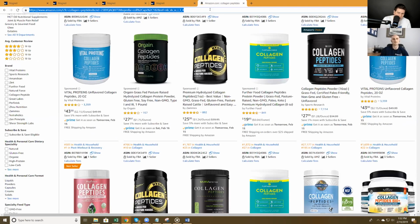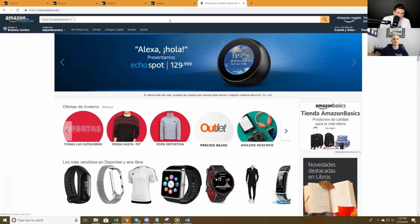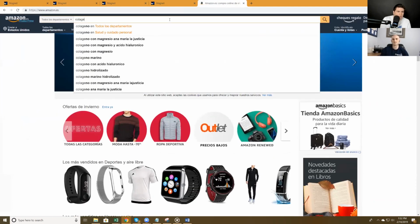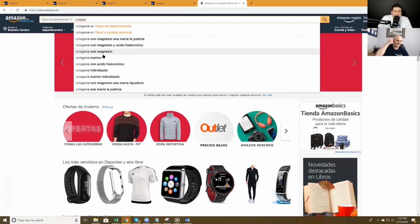And so you might be wondering, what's going on in Spain? So I look here, and I'm looking under, let's say, collagen. I mean, look here, even in autocomplete, look at autocomplete in Spain. If you guys think that Helium 10 is making this stuff up, this is directly from Amazon. Look at this stuff here. Magnesium is all over the place here in autocomplete even.